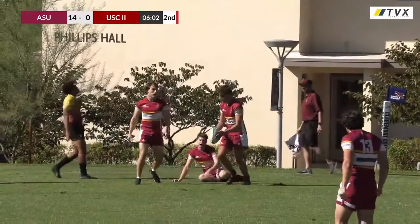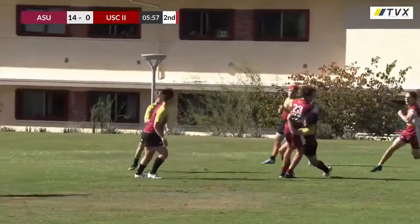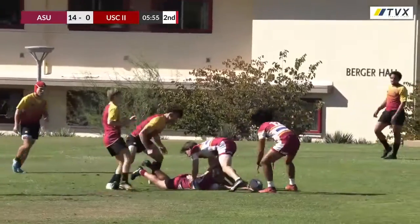Do we have a penalty? Yeah, we do. Arizona State playing the ball with the man on the ground. Not allowed. You need to be on your feet if you're going to be playing the ball.